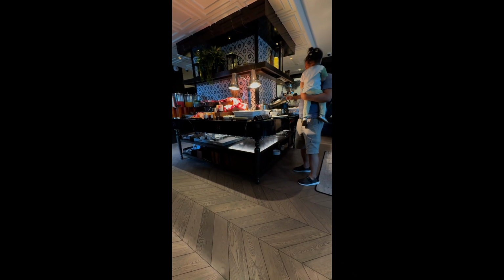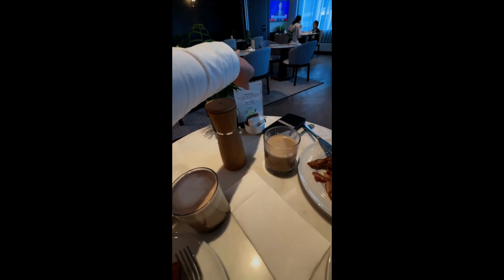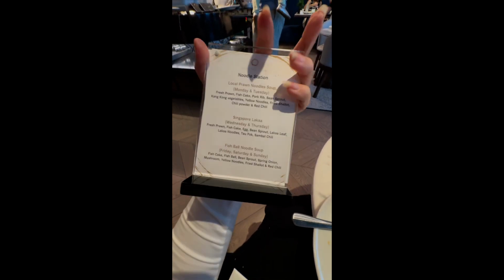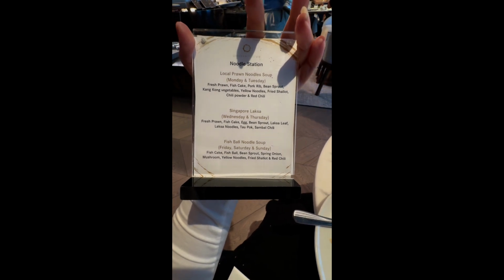On top of all the buffet that you have there, and this is the room, and there's an outside area. You also get a choice of these eggs to add to what you already have. There is a noodle station on the back. I'm not sure what that's for. Maybe that's at dinner time.